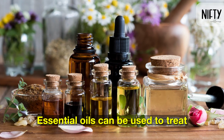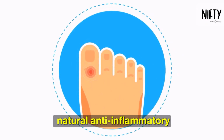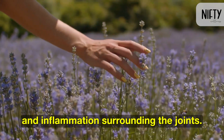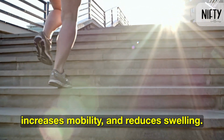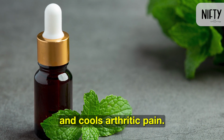Essential oils can be used to treat and manage bunion pain due to their natural anti-inflammatory and pain-relieving properties. Lavender essential oil reduces pain and inflammation surrounding the joints. Ginger essential oil eases pain, increases mobility, and reduces swelling. Peppermint essential oil calms and cools arthritic pain.